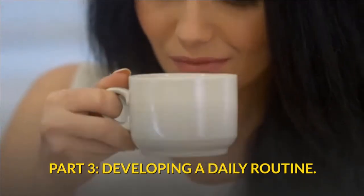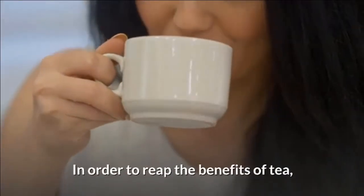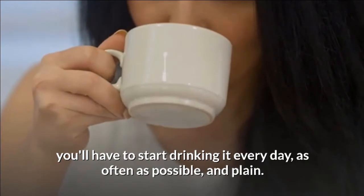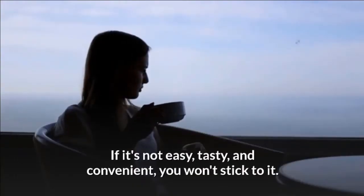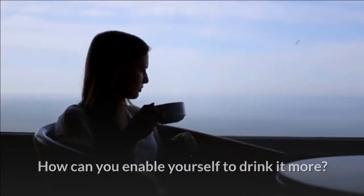Part 3. Developing a daily routine. 1. Create good tea drinking habits. In order to reap the benefits of tea, you'll have to start drinking it every day, as often as possible, and plain. If it's not easy, tasty, and convenient, you won't stick to it. How can you enable yourself to drink it more?